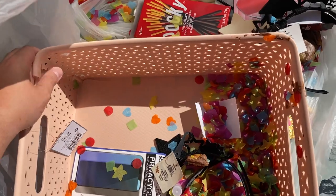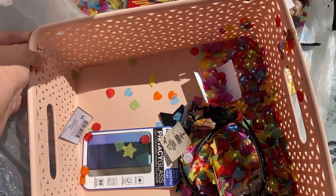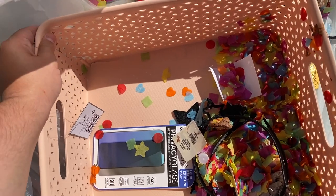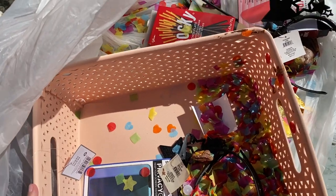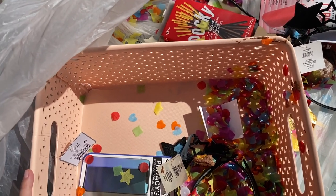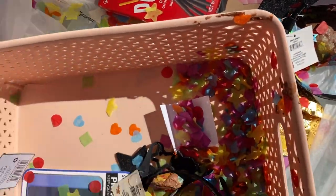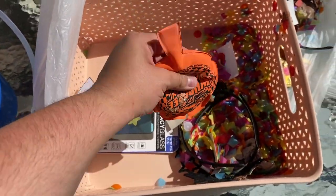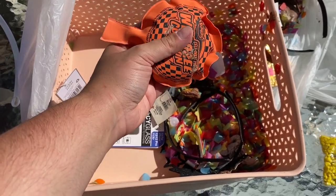This basket is pretty banged up, but I might be gutsy and try and just super glue it because it's pretty, but there's chocolate all over it. Yuck. But you know what? It could be worse. It could be poop, but it's not. Anything else? Oh, one more. Oh, this one works. Whoopee cushion.